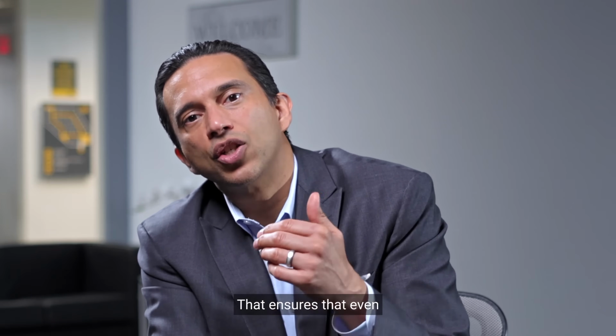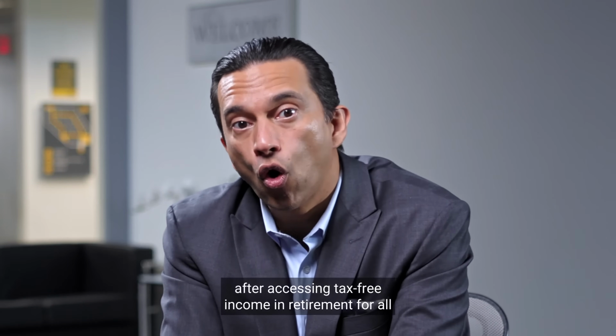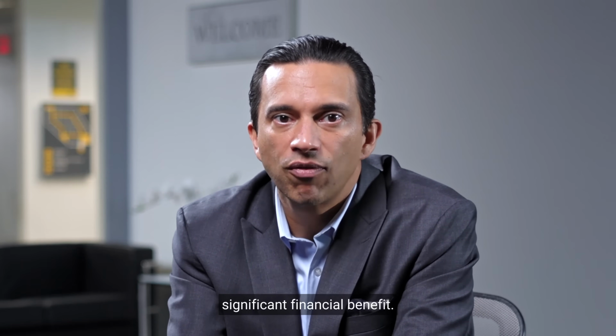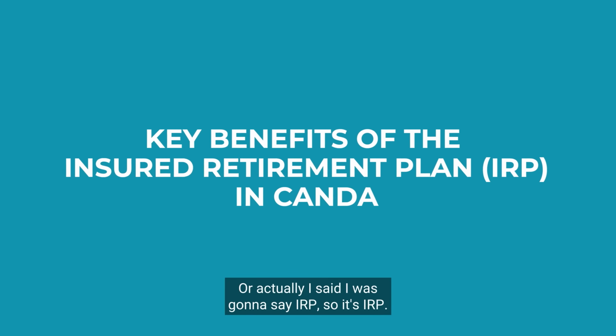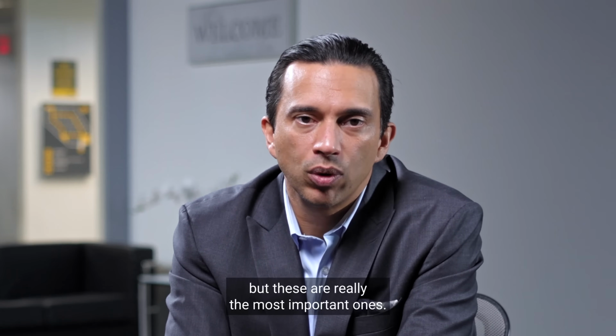What does that do? That ensures that even after accessing tax-free income in retirement for all of those years, your family still inherits a significant financial benefit. So now, what are some of the key benefits to the Insured Retirement Plan in Canada? Or actually, I said I was going to say IRP, so it's IRP. Lots of benefits to this strategy, but these are really the most important ones.